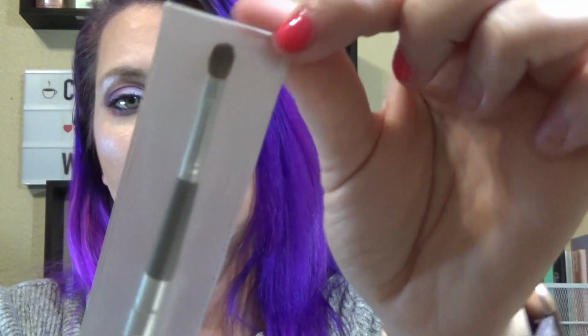Next thing we have is this Sorme Cosmetics 912 lip brush. I'm not going to use this. I don't use lip brushes, and I have a lot of brushes like this, so I'm not even going to take it out of this package. I'm going to put it over here with some other stuff that I don't use that I can either donate or give away, whatever. So we have that.